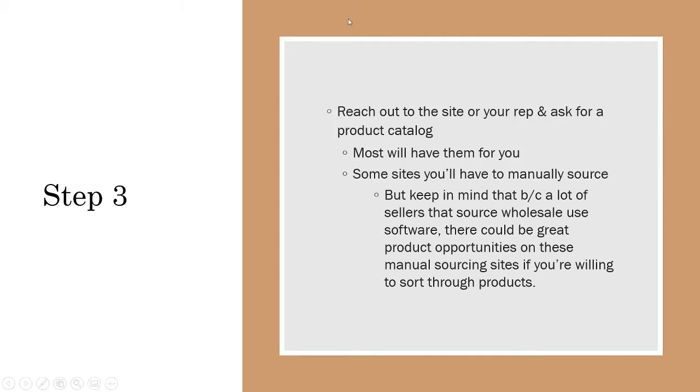And because you're a vetted, reputable buyer and you're clearly interested in running it through software, which means that you're clearly interested in buying from them, they're going to get that to you fairly quickly. Most of them do, okay?